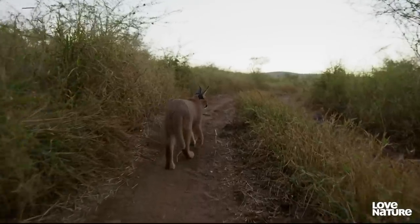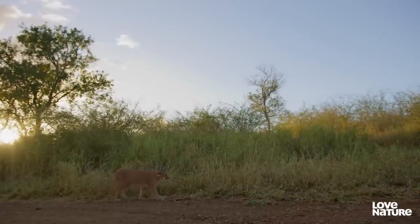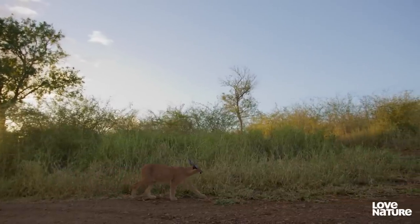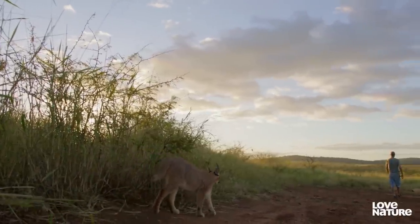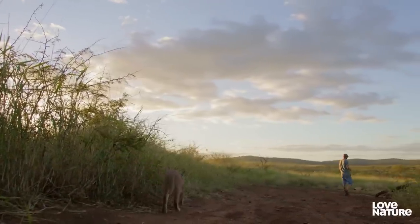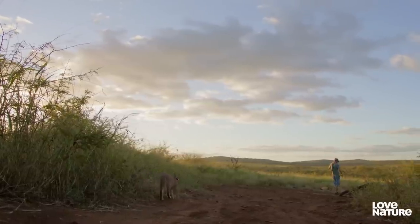When there is a lack of wild prey, caracals make their way to human settlements and attack domestic sheep and goats, a major source of conflict with farmers. This caracal is not like all the others. His name is Duke.